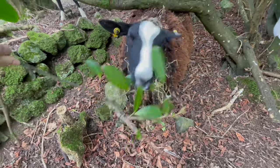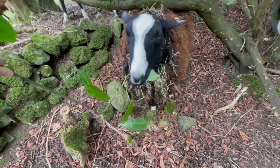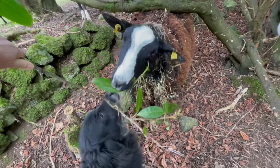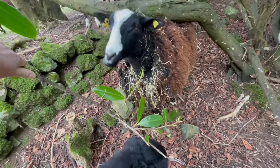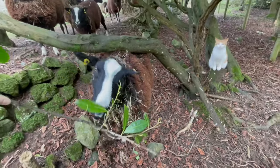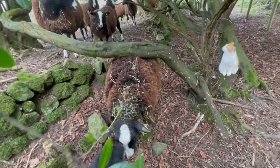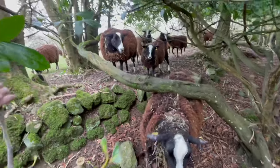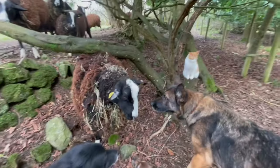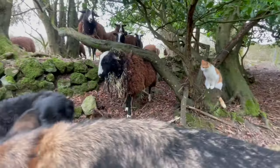See, they prevent this from getting out of control. This is a good thing about sheep. This non-native, which doesn't really contribute to biodiversity, they control so it doesn't get out of hand. My grandfather planted the laurel basically to fill the woods up a bit. Anyway, the meeting of the sheep and the cats, the community under the laurel.